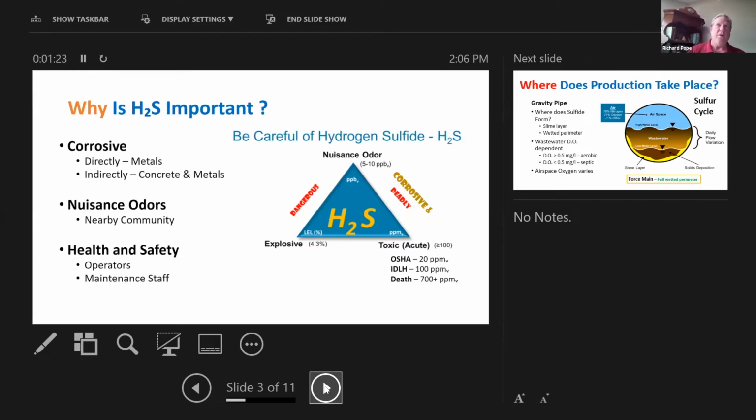As you look at the figure to the right, we see exactly what I'm talking about: a triangular area where the bottom left is explosive. 43%, or 43,000 parts per million, is the LEL for H2S. We don't expect to see those levels at wastewater operations. However, at the top, at the nuisance level of 5 to 10 parts per billion, where the average person might begin to pick it up, it then becomes a community odor complaint issue.